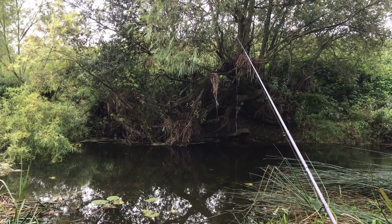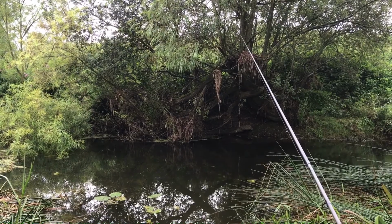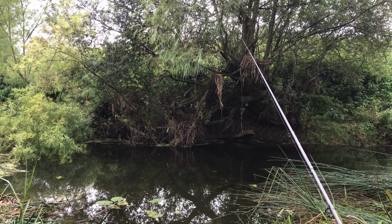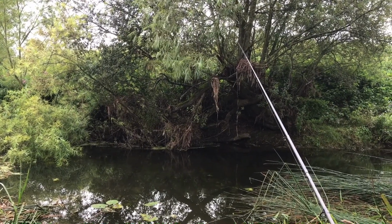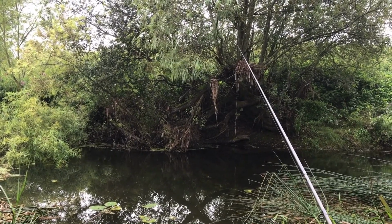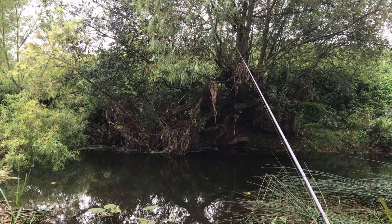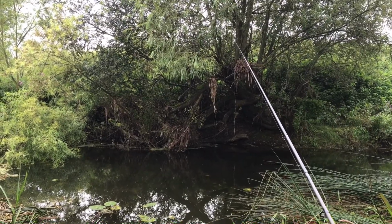I'm just going to give it a couple minutes, just see if anything does happen. Yeah, as soon as I put in then, I just had a couple of quick twitches and then a little whack, and then yeah. But it's all right. I've got plenty of swims to try. I was hoping it would do it then on camera, but it's not going to, as is the way. So right, sweet.